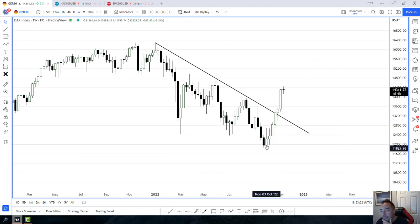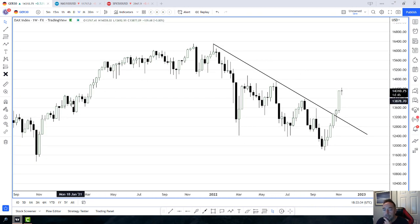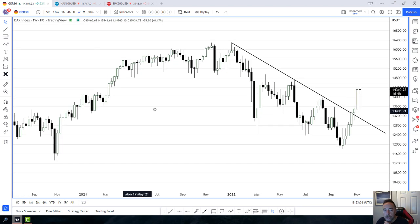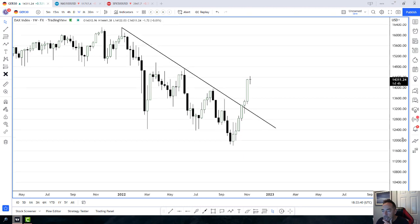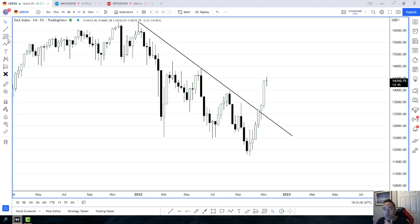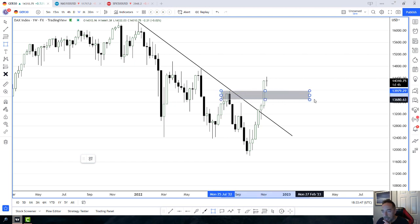Now we have had a fairly big move here. Does that mean we get a fairly deep correction? Not necessarily, because on the DAX, we can move and have quite shallow retracements and then continue to the upside. First point of call, if I was looking at the weekly, would be the previous swing high here as an area to come back into. And then look from there.